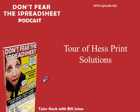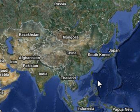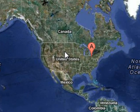So this new book, Don't Fear the Spreadsheet. This book is printed in color. Now this is not the first color book that I've done. I've printed other books before in color, and typically the conventional wisdom is if you're going to print in color, you're going to go to Hong Kong, you're going to go to India, and I've had books printed in Hong Kong and India, but I'm pretty darn proud of this one because this book was not printed in India.